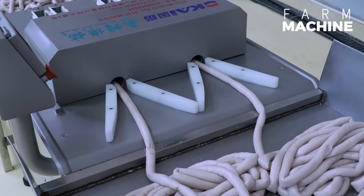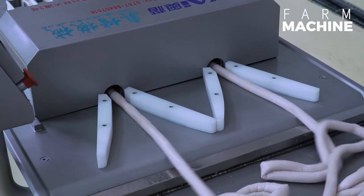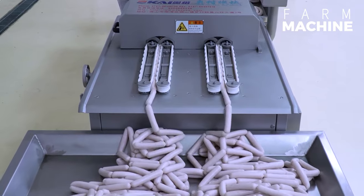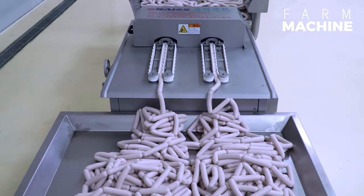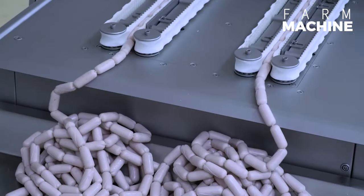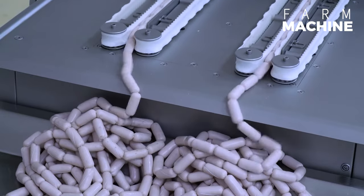Ability to independently adjust product length to meet customer needs. The products produced are flexible and changeable to meet the needs of the market. Speed up to 800 knots per minute. Can produce 9 to 40 millimeter diameter products, length of 20 to 2000 millimeter adjustable.